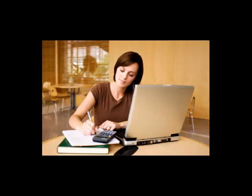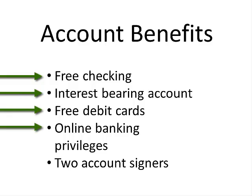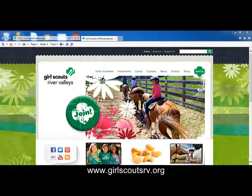As part of River Valley's banking partnership with Wells Fargo, Girl Scout troops will receive many account benefits, including free checking, interest-bearing checking accounts, free debit cards, and online banking privileges. In addition to these account benefits, this banking partnership allows us to manage our financial resources more efficiently and does not require volunteers to have a third signer on the account.